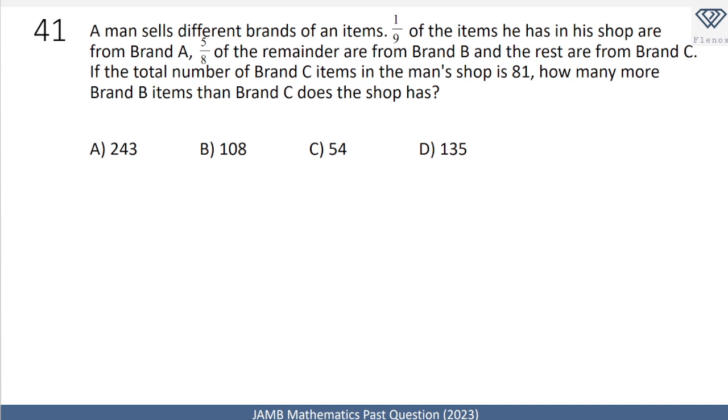So when solving a question like this, the first thing you want to do is to try to see how you can interpret this using some unknown. So the first thing I would like us to do is to say, let the total number of items in the man's shop be equal to x. Now, if the total number of items is x, then we can try to represent what brand A, brand B, and brand C are in terms of x, which is the total number. We are told that 1/9 of the total items in the shop are from brand A, and we have said the total number is x.